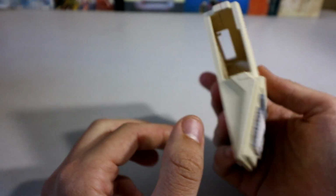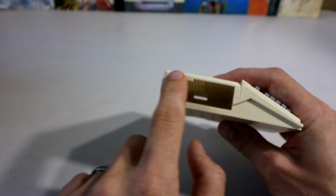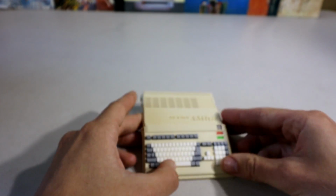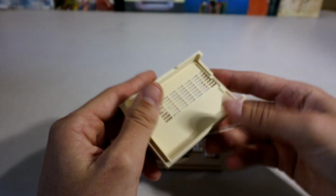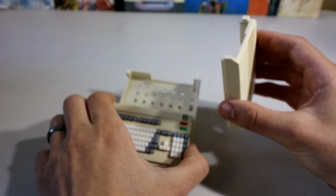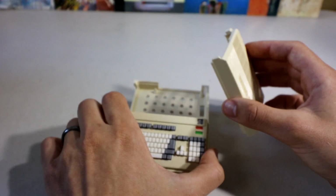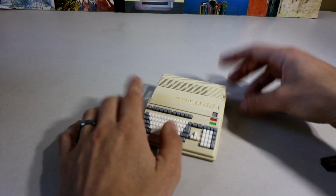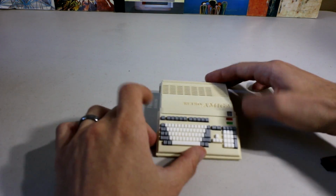And then you have your controllers here on the left. This one doesn't have any kind of LED, and it doesn't have any kind of guard here, but that's totally fine. Most cases do not. So you open it up, there's the top. It's a really solid case. Like, you will not break this case. You would have to literally stomp on this case to break it. So as far as fragileness goes, this is very well produced, very thick plastic.